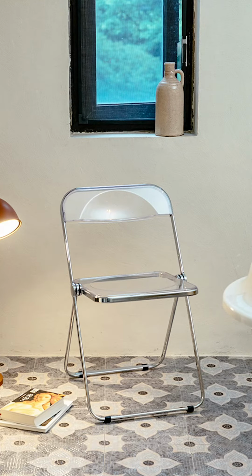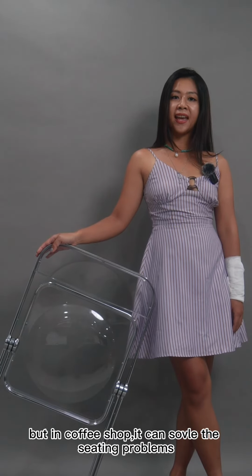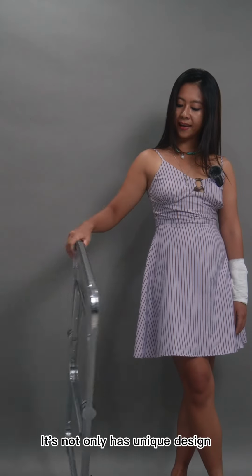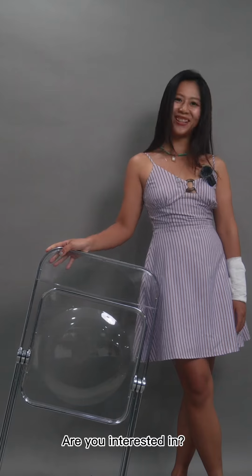More importantly, it's not only used for outdoor picnics, but also in coffee shops. It can solve just sitting problems. Play the rules in crazy seat. It not only has a unique design, but is also a very comfortable seat. Are you interested in it?